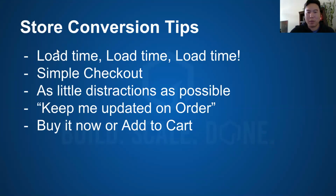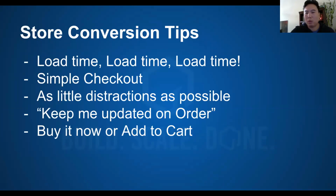Okay, what else I wanted to add in here was really, at the end of the day, this big piece right here: load time. It's so important for people to be able to see your product and have a simple, smooth shopping experience. And also always check what your site looks like on your mobile phone, because a lot of times if you don't have a mobile friendly theme, it just destroys your conversions.